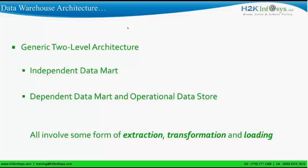So that was one view where you're basically loading the data mart. You guys can see the screen, right? There's some problem again with this. No, Ankit, everything is clear. Even the voice and screen, everything is good. What can you see on the screen? Generic two-level architecture, independent data mart. No, I moved ahead from that one. I don't know what's the problem with the WebEx server today.